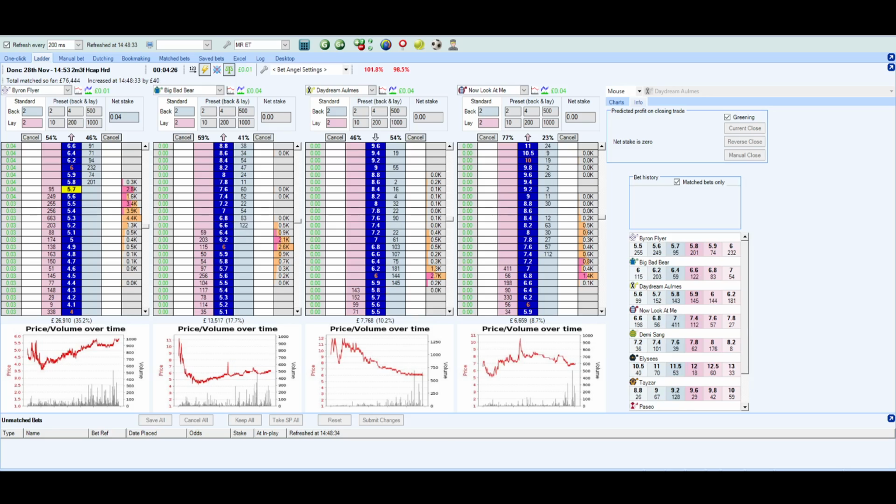What time are we at? 2:40, 2:48. So I think that's settled. Didn't trade that. Didn't trade that. All right. So, as a quick recap.